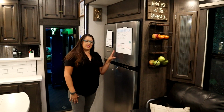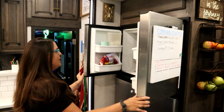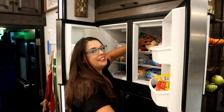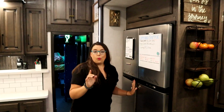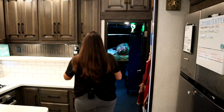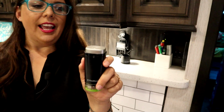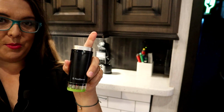We love our fridge. It sucks a lot of energy though, so that part is not so fun, but look at the space in this. Oh, I forgot to organize it. Real life. What I want to show you though about the refrigerator is this cool little thing I have found over here. This is a handheld food saver, and it's really cool.